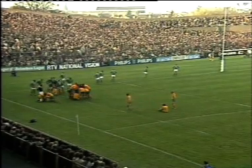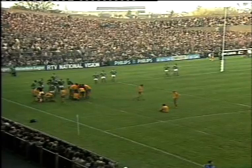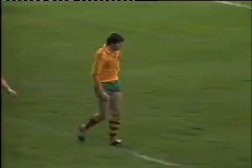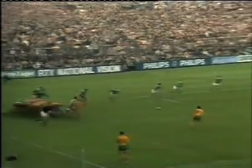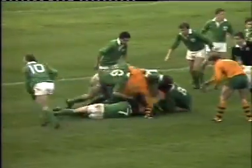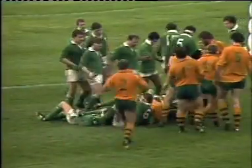The Australian forwards in a huddle. The game at a very crucial point at the moment. Australia really has to score from this situation. They're deep into Irish territory. They have the scrum feed. The scores are level at 6-all. And the match is in the balance. Here it comes. Burke! Like a steam train. He's held up, though. The Australian forwards were slow to get there, and Ireland has the scrum feed.